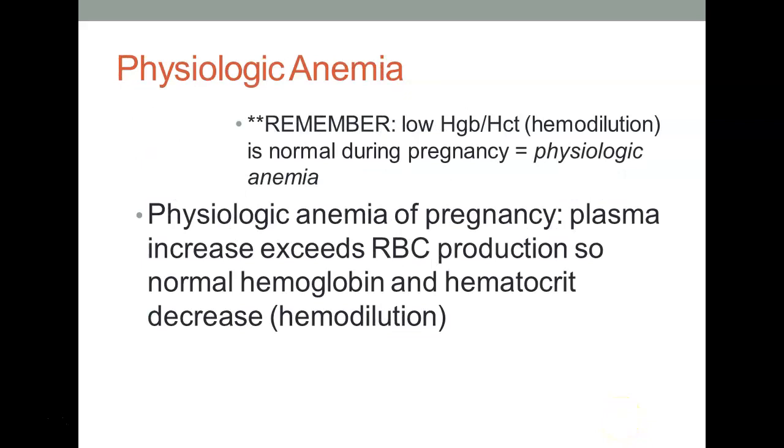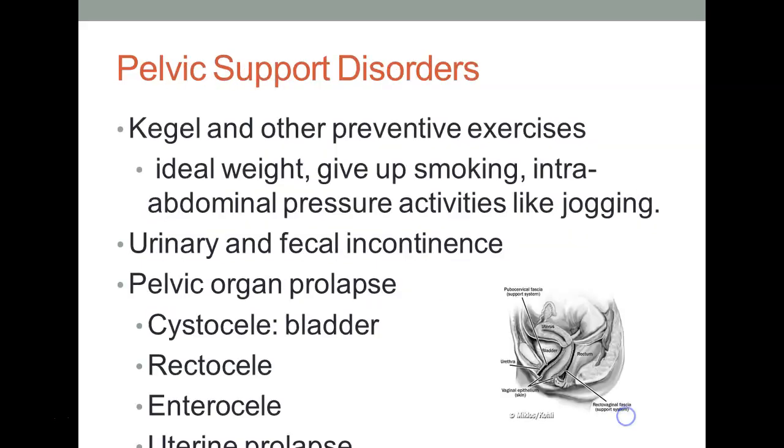But there's something called physiological anemia. And so we know that low hemoglobin and hematocrit can be normal during pregnancy. And this is called physiological anemia, and it's due to hemodilution. So physiological anemia of pregnancy is when plasma increase exceeds the red blood cell production. So normal hemoglobin and hematocrit will decrease. And this is called hemodilution, which is why it appears that mom could be anemic, but it's more of a physiological anemia and less to do with her iron storage.